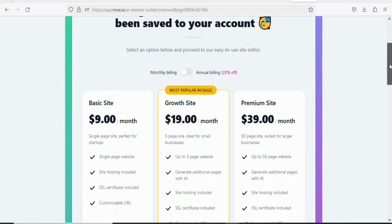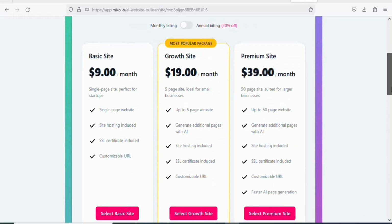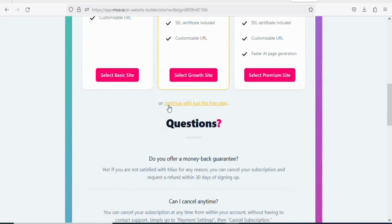You can see they want you to pay. The basic package is $9, the growth package is $19 per month, and you can see the premium is $39 per month. We are not going to pay for anything, so just scroll down. Once you scroll down, you can see continue with just the free plan.